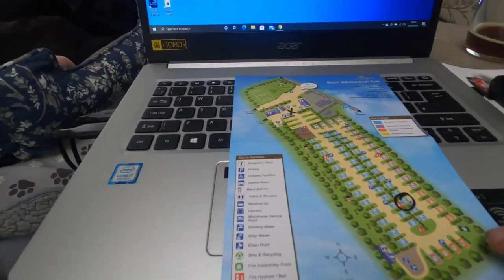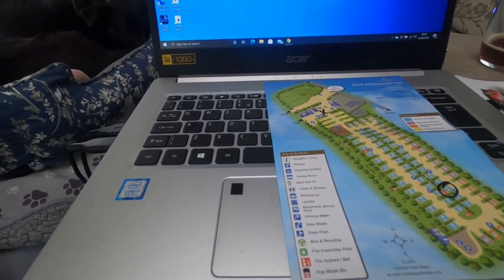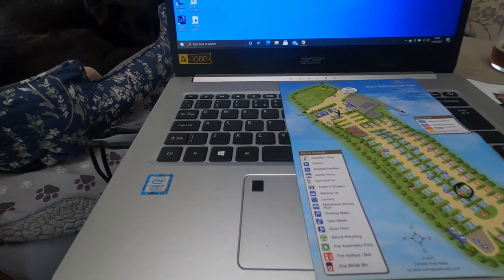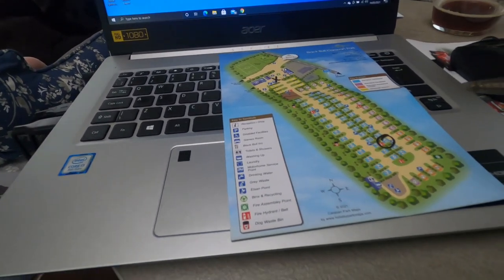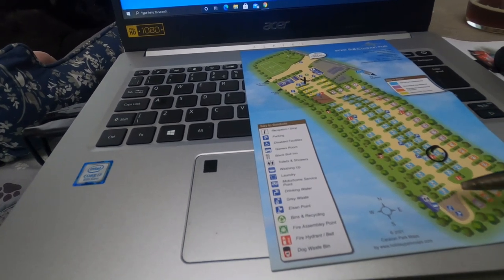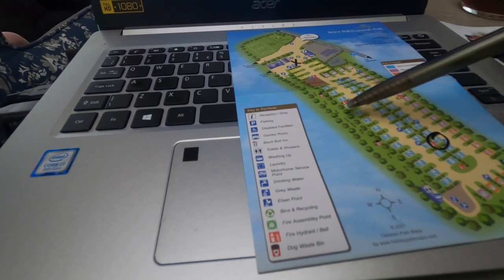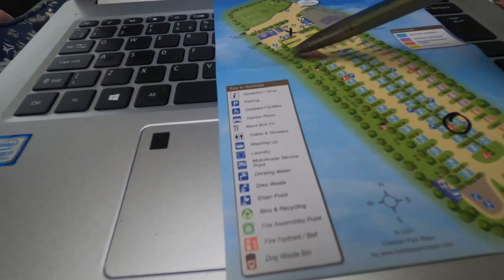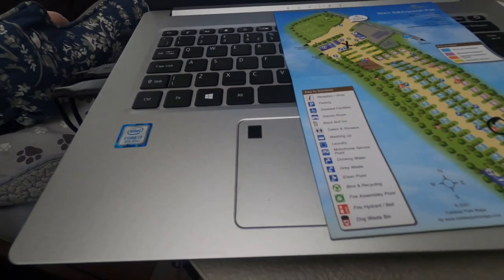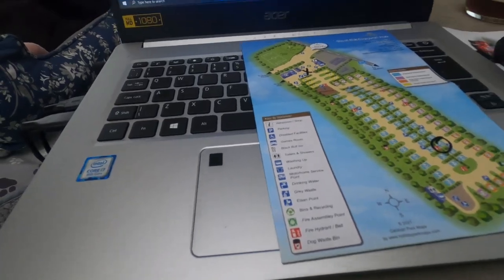We're going to do a little walk around later on once we've had breakfast and show you the facilities. It really is well equipped. Just behind us, we've got a shower block and the Elsan point, and there's an actual huge dog walk at the back there. So we'll show you this as we walk around later on before we go into Pickering.